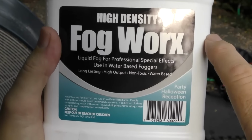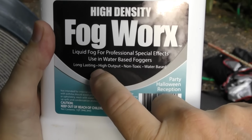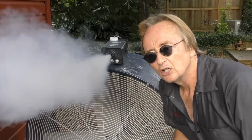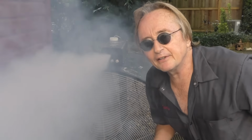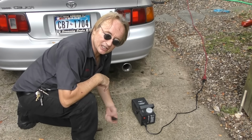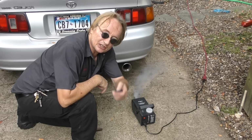And like my professional one that's mineral oil based, this uses a liquid fog that's not only long lasting, but it's non-toxic and water based. So the smoke that this makes is non-flammable. Doesn't really even hurt you breathing it in. It's actually safer than my $1,000 smoke machine. So you can use this fog machine to find leaks using smoke for only 30 bucks. Stick it in the exhaust.